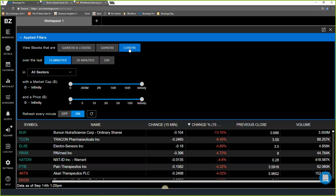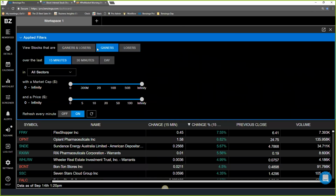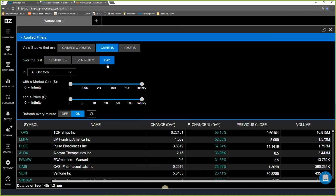Well, if we're going to think about short, should we go just with the losers? Let's go with the gainers. Yeah, let's go with the gainers. So these are stocks that have had a ton of upside just today, and just looking at it, these are pretty minimal upside right now. A lot of times when I look at the screener, the top will be like, okay, there we go, that's a little bit better. So like Top Ships, it's a dry bulk shipper.